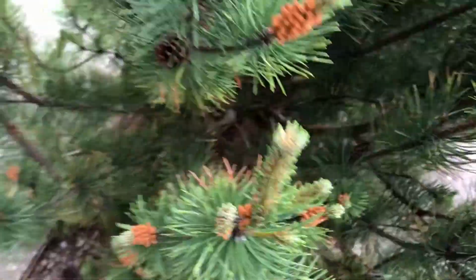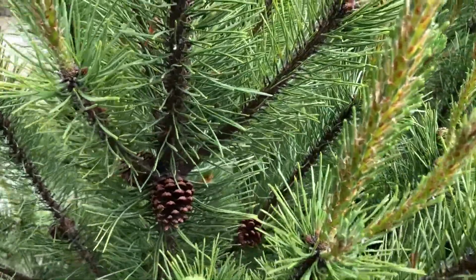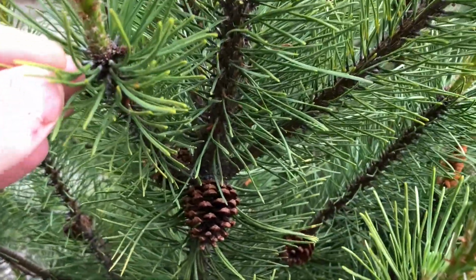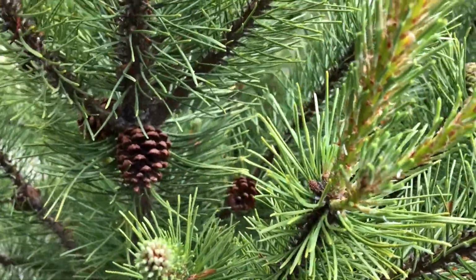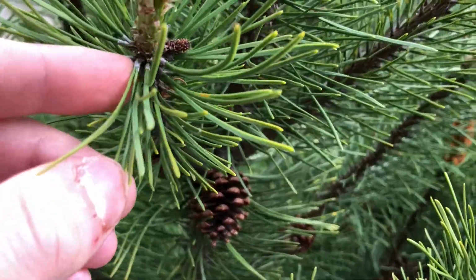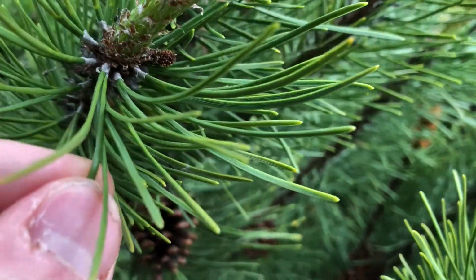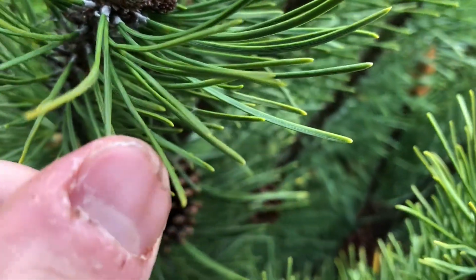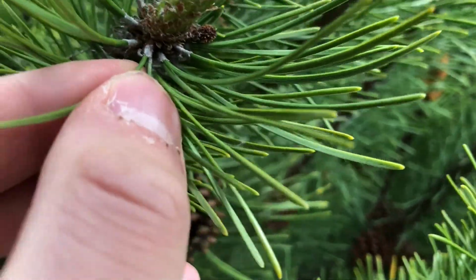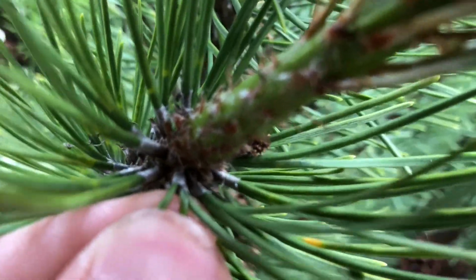We also have this, which I believe is some kind of pine. I think it's a lodgepole pine. A good trick for remembering pines, certainly one that I've been taught that works pretty well for me, is that pine needles are set in pairs. You see where I'm grasping it? There's like a papery sheath at the bottom there.